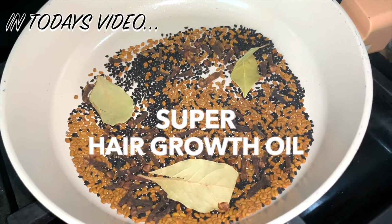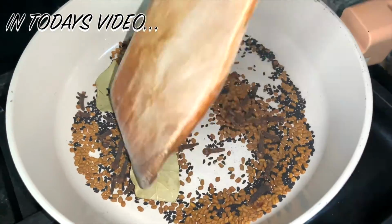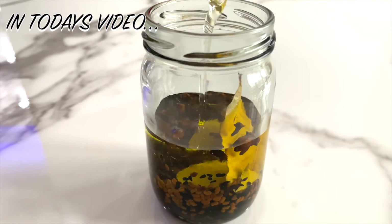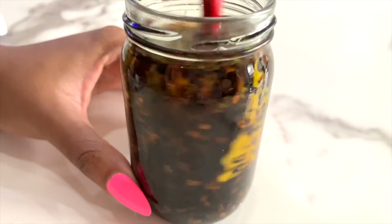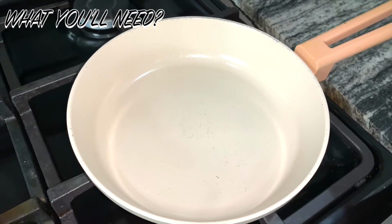So today, we'll be making an amazingly potent hair growth oil. This oil consists of natural seeds, herbs, and oils. It's amazing for your hair because it stimulates hair growth, it stops shedding and hair fall, it prevents balding and alopecia, and it fights dandruff or any scalp issues you might be having. If you'd like to know the ingredients, stay tuned.